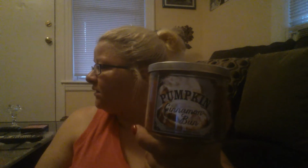But anyway, the description reads, treat yourself to the fragrance of a fresh from the oven pumpkin cinnamon bun with gooey cinnamon swirls and creamy vanilla icing. I wonder if this is a dupe for cinnamon frosting from last year. Cinnamon frosting. Do you guys remember that one? I'm going to go check, because I think it might be a dupe for that, and I want to find out. So hold on, and I'll be right back.